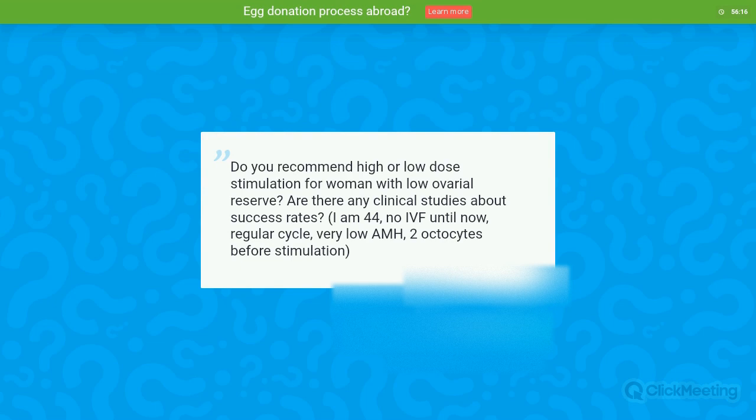We recommend high dose of gonadotropins, or high dose stimulation, with low ovarian reserve. There is no specific study that gives us success rates. The age is the most important. You are 44, but you can have a baby. You are a good patient for using donor eggs, with a cycle of IVF. So it is not a problem.